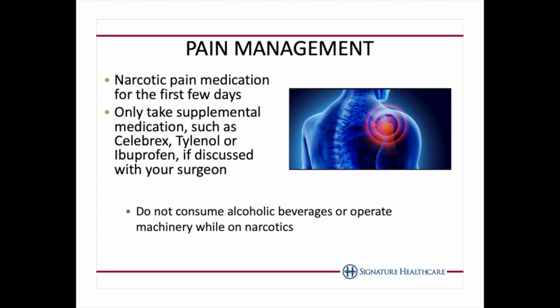Narcotic pain medication will most likely be prescribed by your surgeon for the first few days following surgery. Do not take these medications any more frequently than directed. Your surgeon will let you know if supplemental medications such as Tylenol, Celebrex, Meloxicam, ibuprofen, or naproxen can be used. Do not drink alcohol while taking narcotic pain medication. Your reflexes may be impaired, so do not drive or operate machinery while taking narcotic pain medication.